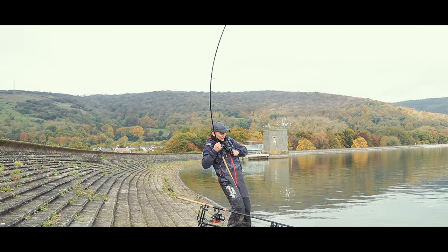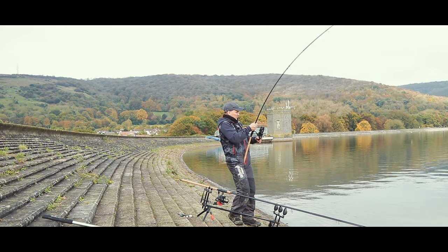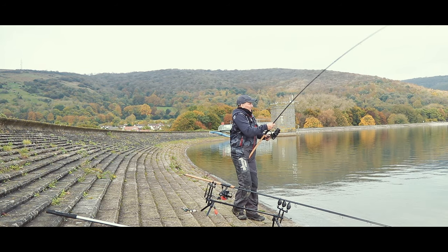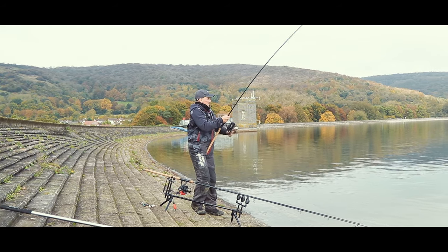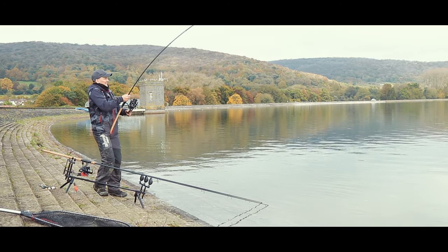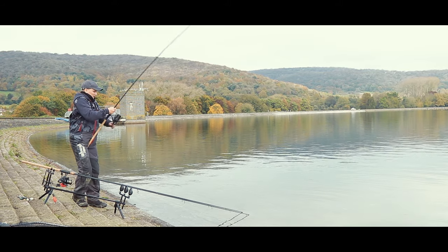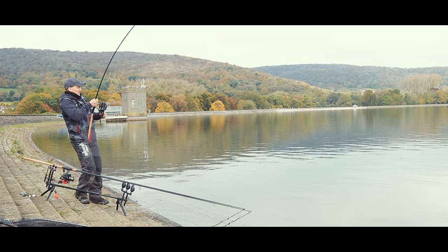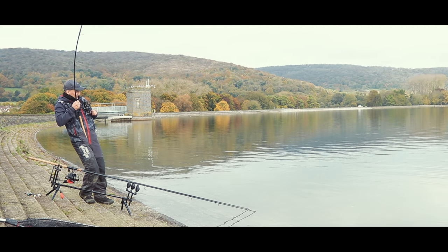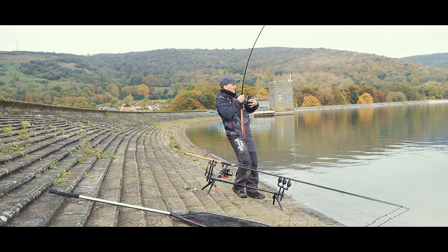It's gone into weed there, and it's slowly come out of weed. This time of year, you can just keep the pressure on when they go into the weed, and it'll slowly come through because it'll kick its way through. Gone into weed again. There you go, it's kicked its way through the weed again. Again, it shows the importance of strong tackle. That's in weed again. Getting that pressure. Keep that pressure.